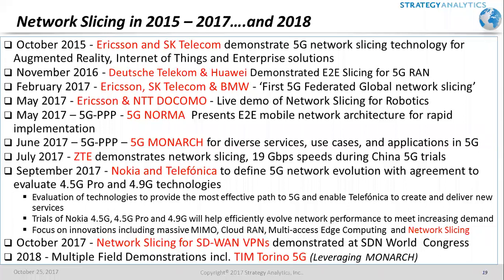Some of the earliest innovations on network slicing came from SK Telecom. In 2015, there was a demonstration around augmented reality and Internet of Things, which have all become even hotter since then. In 2016, Huawei worked with Deutsche Telekom to show some of the early end-to-end slicing, which did include the 5G RAN. And there have been several demonstrations which include the issue of how can I deliver quality of service over the radio access network, and especially where I have a headnet, how can I choose the right frequency, protocol, and bandwidth that is needed for my application service. As we move into 5G, as you know, it is coming out as a non-standalone service with a 4G signaling overlay.